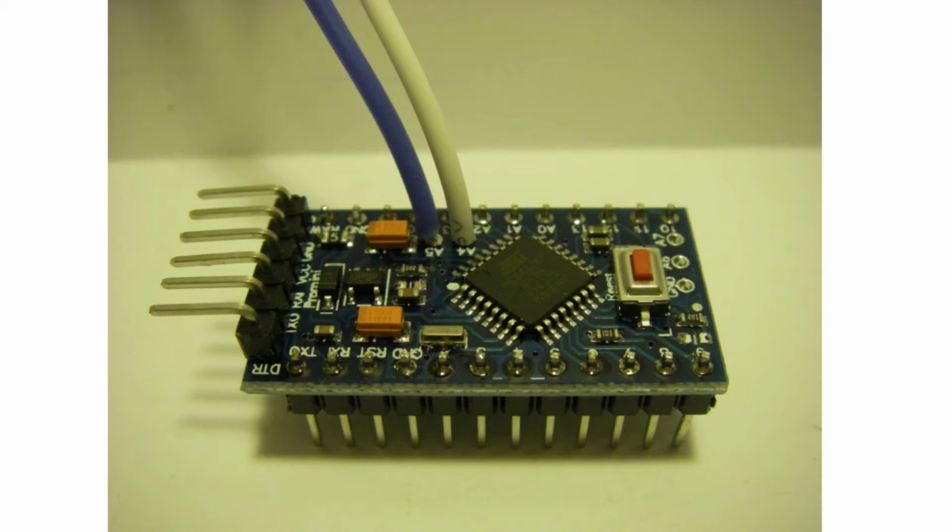The photo shows a modified Arduino Pro Mini. This has two modifications on it. The first is that the LEDs have been removed off the board. There's two LEDs, one for power and one as just a generic indicator. Both of those have been removed on this board.